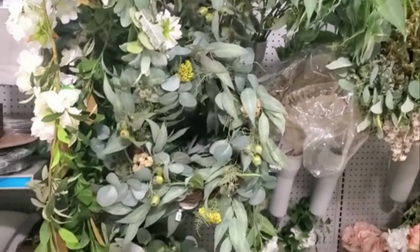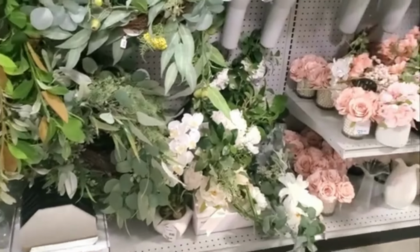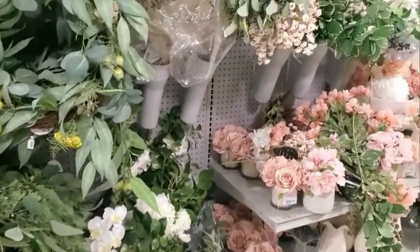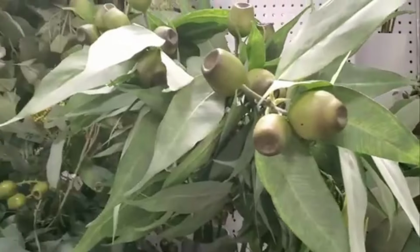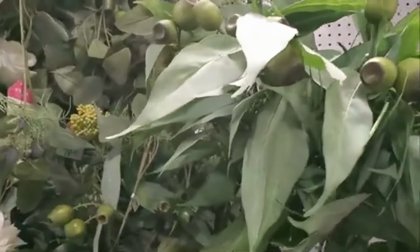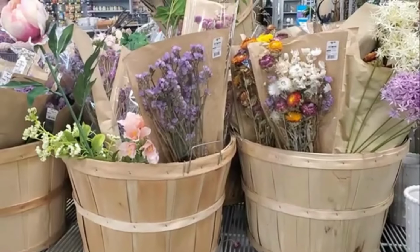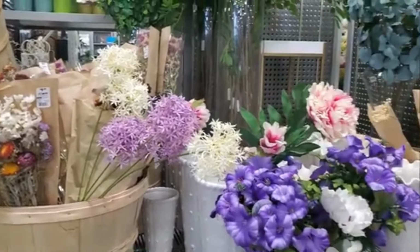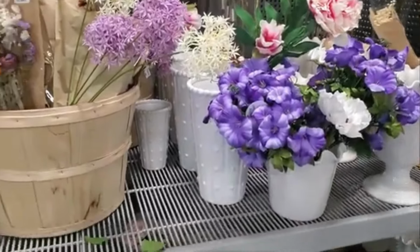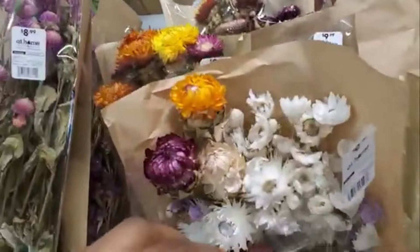I just love the floral section they have. And this was not the floral section. This was just the tip of the iceberg. Their floral section is ginormous, and I'm going to show it to you later in the video, but I love all the dry floral arrangements that they have. It's a plethora of them in different varieties and price points. Their price point is actually really, really good for dry florals, and I love them.